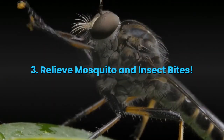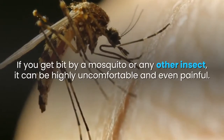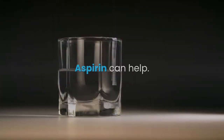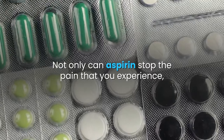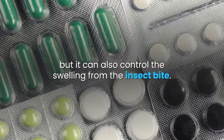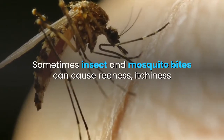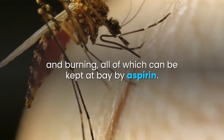3. Relieve mosquito and insect bites. If you get bit by a mosquito or any other insect, it can be highly uncomfortable and even painful. Aspirin can help. Not only can aspirin stop the pain that you experience, but it can also control the swelling from the insect bite. Sometimes insect and mosquito bites can cause redness, itchiness and burning, all of which can be kept at bay by aspirin.